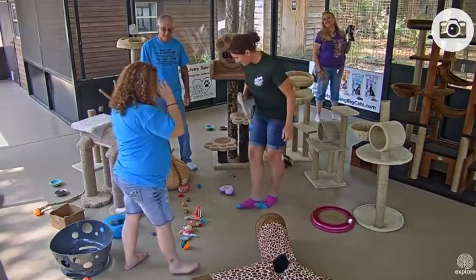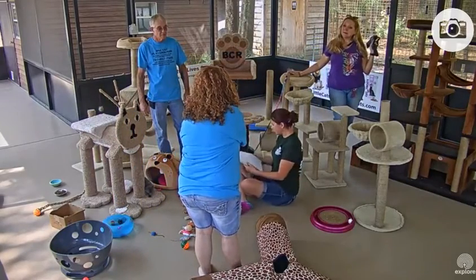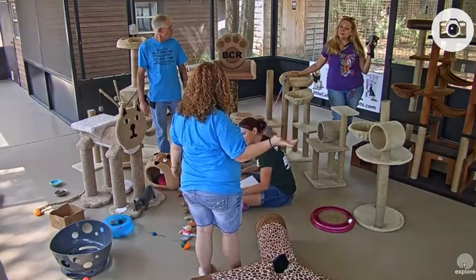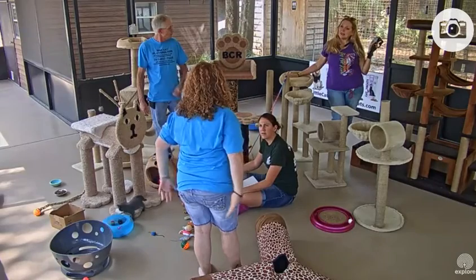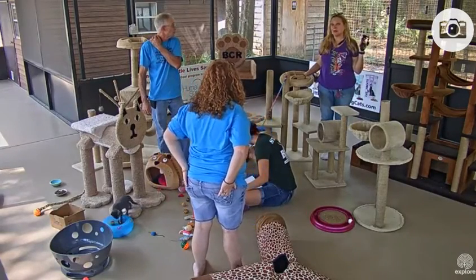Carole, I do have one question for you. Do you think there's any possible way we can put one or two in the gift shop, and some of the proceeds can go to the big cat rescue? I think that'd be a great idea. Especially since we're building a new gift shop, so we're gonna have 3 times as much room.